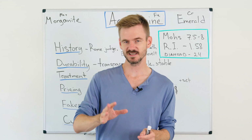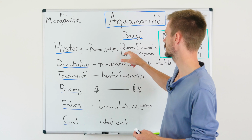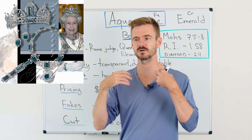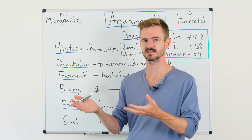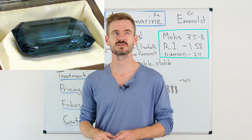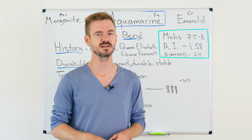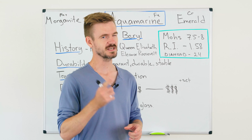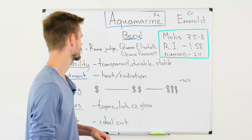Also, aquamarine was very well known and used in the Rococo era, in the Art Deco era, and the Art Nouveau era as well. Actually, it's one of the favorite stones of Queen Elizabeth, and you can see her necklaces and sets made out of very, very nice aquamarine. I've never seen that quality in person, but from what I can see in the photos, it's an amazing quality. Eleanor Roosevelt actually used to own a 1300 carat aquamarine. It's right now in the Roosevelt Library in New York State. So if you have a chance, check it out. She was actually trying to sell it, but she ended up donating it to the Roosevelt Library.